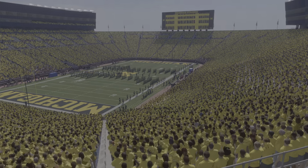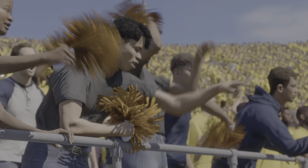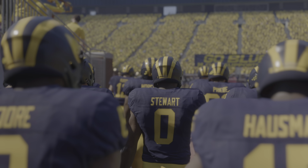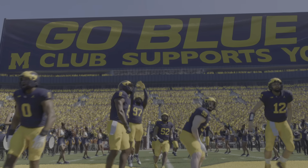Welcome to the Big House. This massive crowd assembled here today to cheer on the Wolverines, already chanting Go Blue. Both teams have circled this game on their schedule. Two of college football's elite colliding here in a matchup of top five teams early in the season.